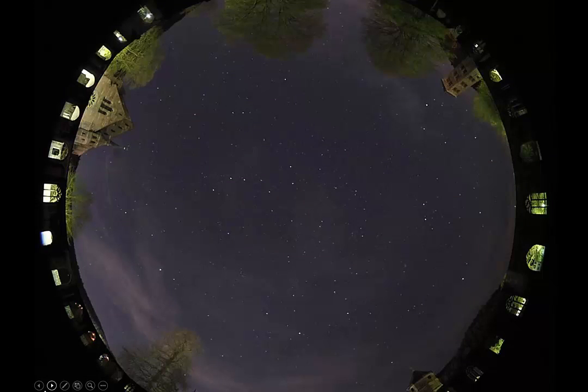So here is an all-sky photograph. Okay, so we're looking around the sky now. It's like a fisheye lens has captured the horizon right around the outside edge. And in order to get your bearings, the first thing you want to do is to locate the pole star. So what we're looking for is the Big Dipper, and I can actually see the Big Dipper in the sky. Can you pick it out?